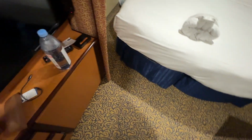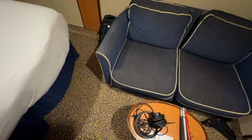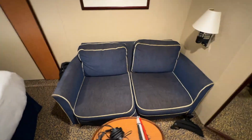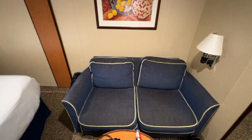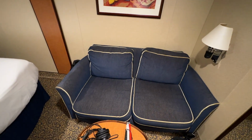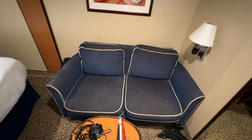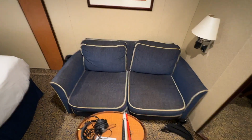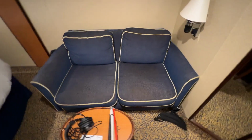And then behind us, when we're facing the desk, we have a nice couch. I love that cruise ship cabins have these. Like, I love just to sit here sometimes if I'm doing work on my laptop or whatever. I like to sit there. It's kind of relaxing.